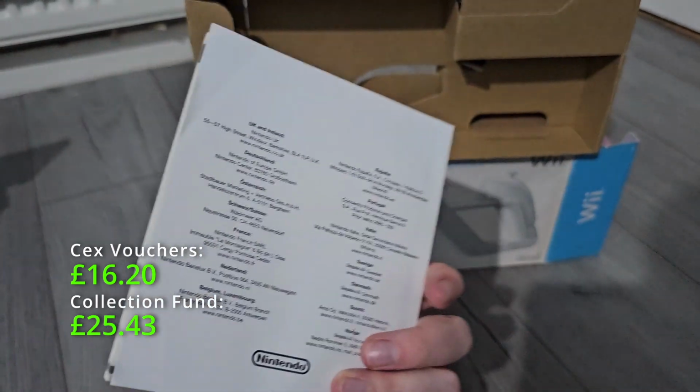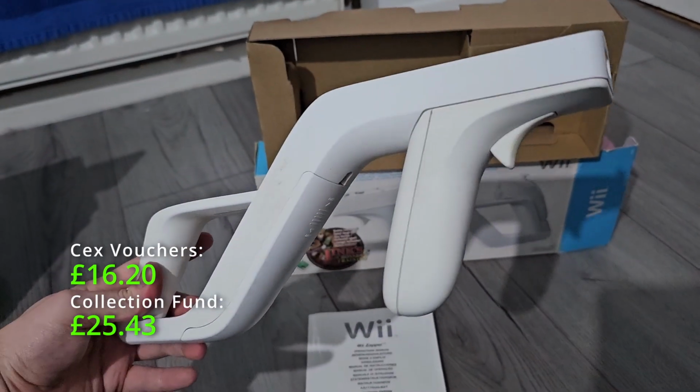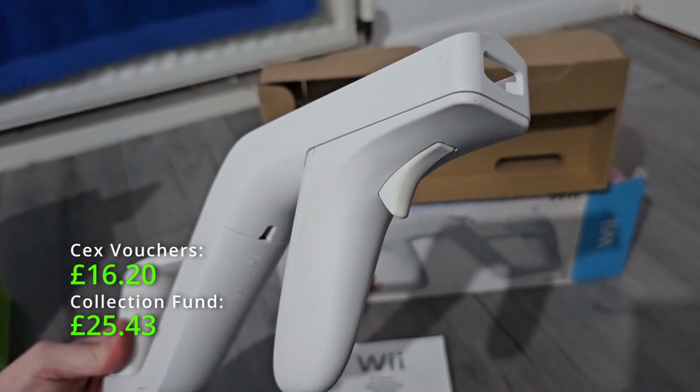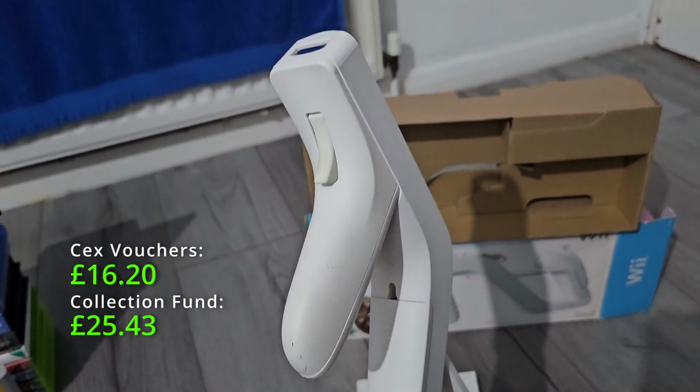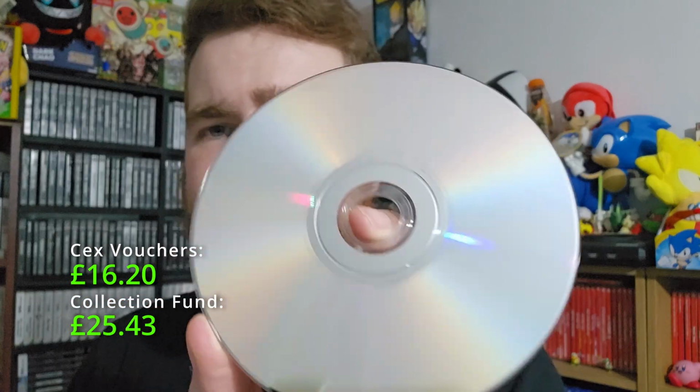Bit yellowed on the front. The box itself is not the cleanest in the world, but it's not bad by any means. And of course, it does have a copy of Link's Crossbow Training. And this disc is in very nice shape. It is complete as well. I'll show you guys the disc also. It's definitely been in a resurfacer actually. But yeah, you can see it's very clean.